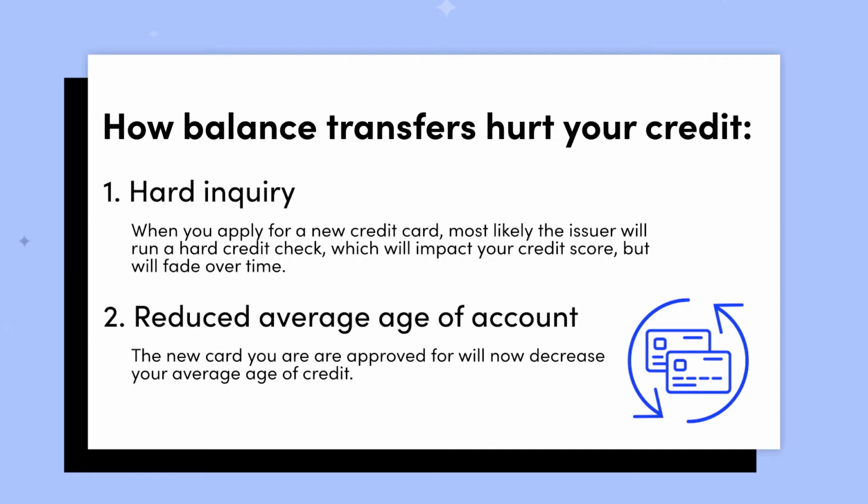Also, if you get approved for the card, you obviously have a new form of credit, and that will drag down your average age of account, which will hurt your credit score. Again, more in the short term, it should kind of roll off as time goes on, but that is a way getting a new balance transfer credit card may impact your credit score.